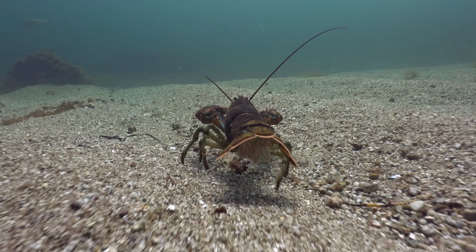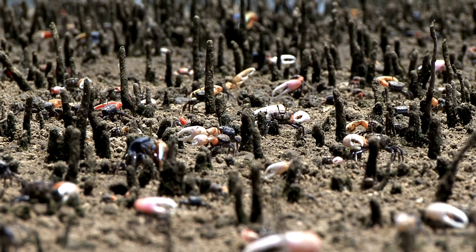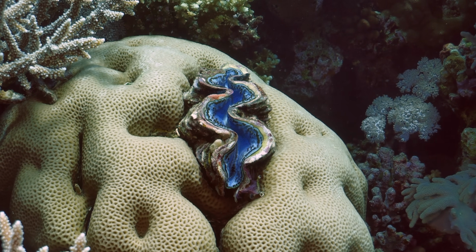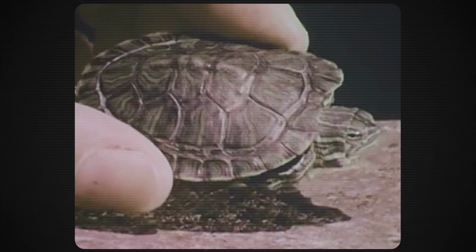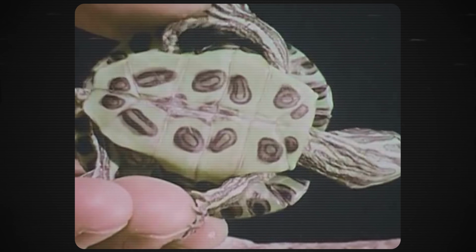While some of these, like lobsters and crabs, have exoskeletons which are made of a chemical compound called chitin, others, like oysters and clams, create hard shells that they live inside by excreting calcium carbonate. In the case of turtles and tortoises, the shell isn't just surrounding them, it's actually a part of their bone structure. A turtle's shell is part of its body, and a turtle can never leave it. It grows as the turtle grows.